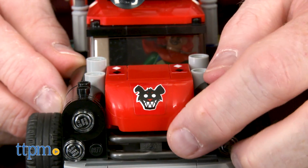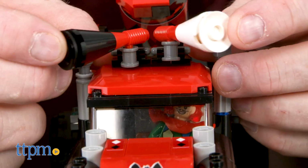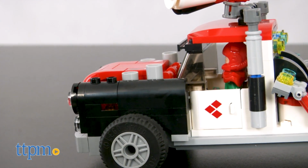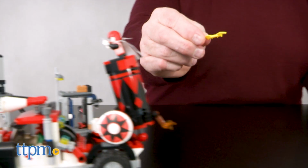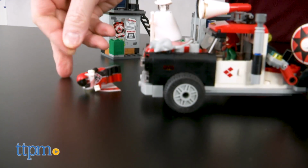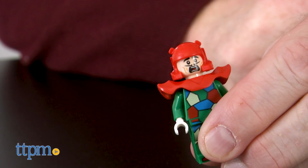The cannonmobile has a hood that can be opened, rotating speakers on the top, and you can position accomplice Crazy Quilt as the getaway driver. But don't be surprised if Batgirl stops them with her batarang. The minifigs each have two expressions, except for the Gentleman Ghost.